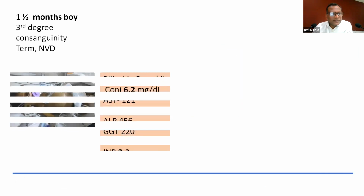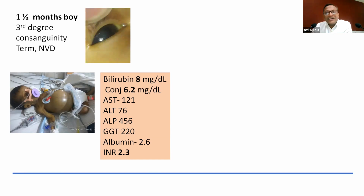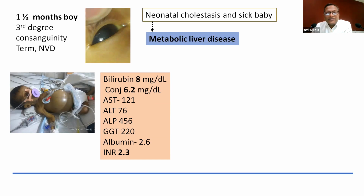Just presenting one case. It's a small boy, third-degree consanguinity, and this child presented with ascites, sepsis, lethargy, and dehydration, and this child was from Surya Hospital, Dr. Ashwin. At the bedside, this child has a cataract, and there was a neonatal cholestasis baby.